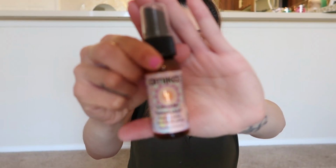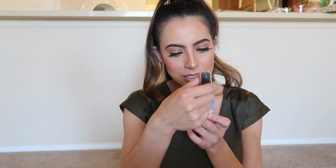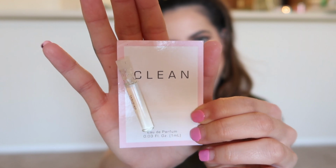But this is the first product. Amika Blowout Spray. You use it on damp hair: mist roots to ends, section by section, then blow dry. It's a blow-drying hairspray. I'm assuming it gives you volume. That's exciting. I mean, who doesn't like nice, voluminous hair? So I'm excited to try this. What's the next thing that's in this box?